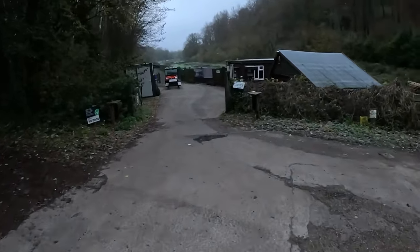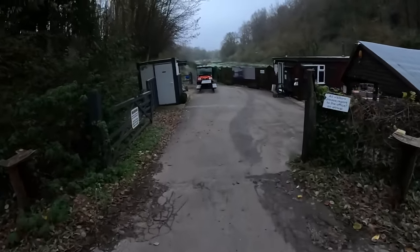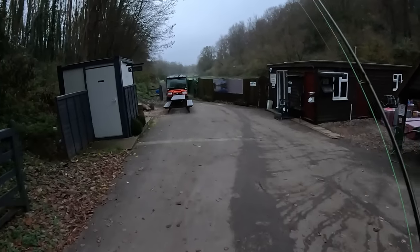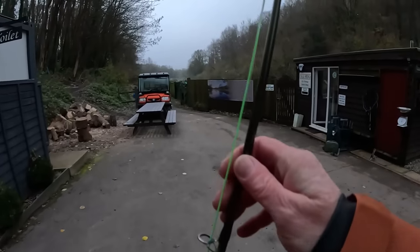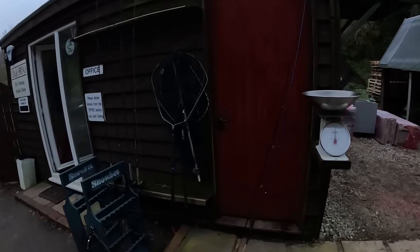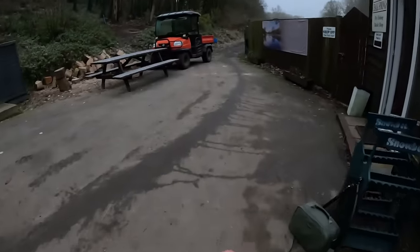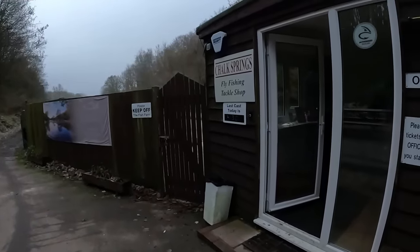Left at 4 o'clock this morning, and we arrived at 7:10. Bit of a coffee stop and a bit of thick fog, so I think we would have done it, guys, in 2 hours 45. So let's go and pay for a ticket.